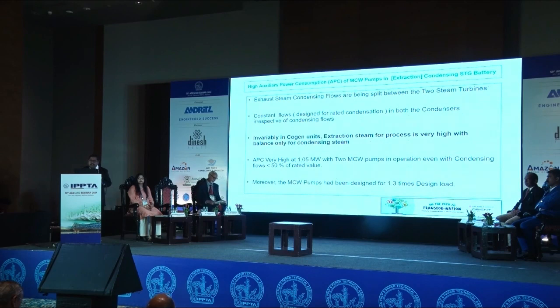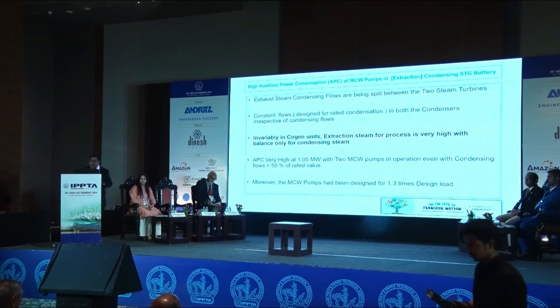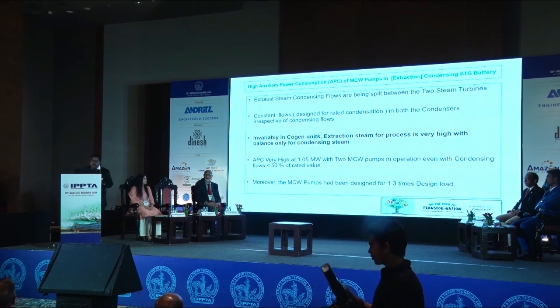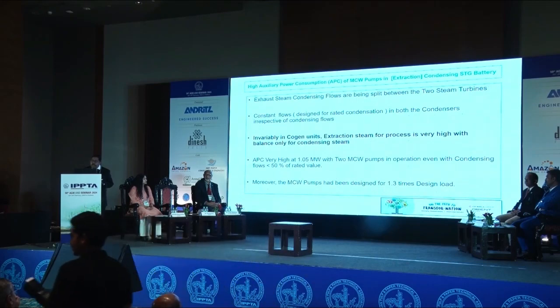Exhaust steam condensing flows are being split between two steam turbines, with consistent cooling water flow in both the condensers irrespective of condensing loads and flows. Invariably in cogeneration units, extraction steam for process varies, with only the balance going for condensing steam. Auxiliary power consumption is very high at 1.05 megawatt with two MCW pumps in operation, even with condensing flows less than 50% of rated value. Moreover, the MCW pumps had been designed for 1.3 times design load.